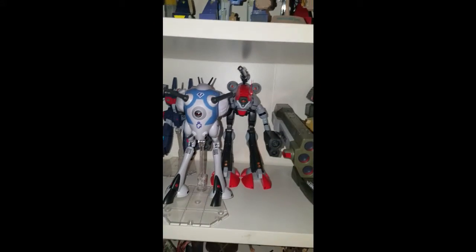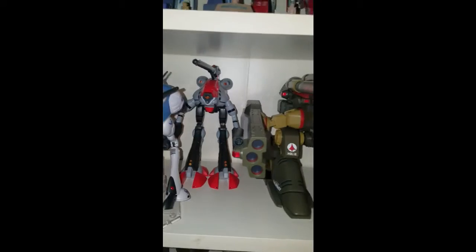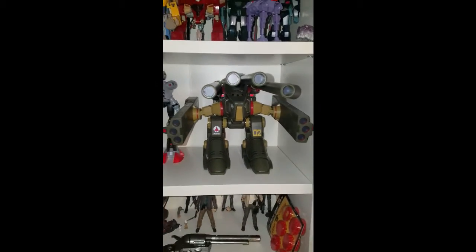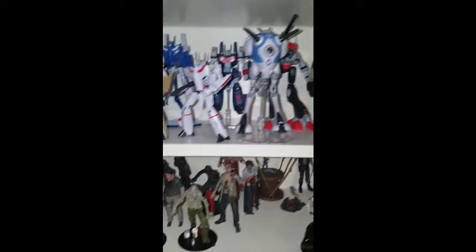And then the first ever toys we got here is the Battle Pod Regult and the Officer's Battle Pod. And then the huge 100 scale monster Destroid, which is gigantic.